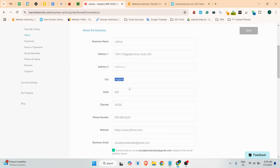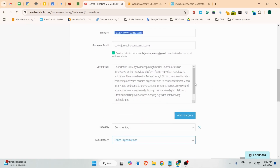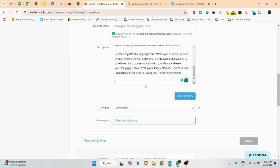Let me update it, because we have already created an account, but we haven't optimized it. That's why we need to optimize. There you can add your website URL. And this is a description. Let me update my description. In the last, you can insert your website URL. So a widget. There you can add a hyperlink syntax. a href, then this one.